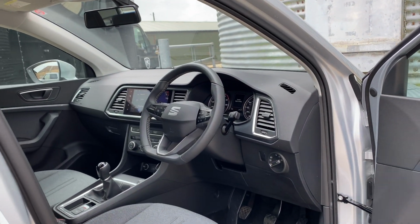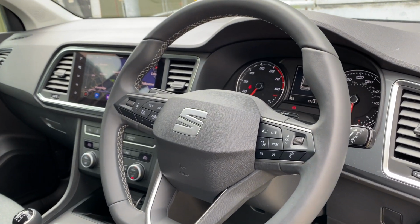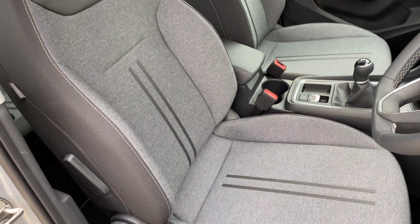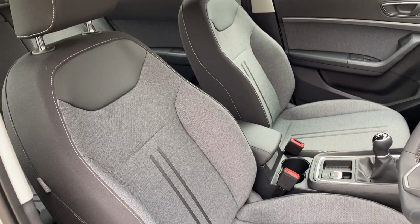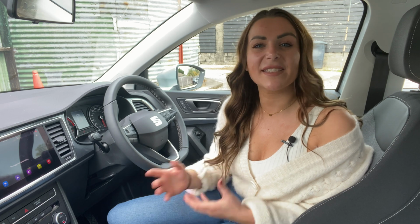The interior of the Ateca feels spacious and practical. The only thing I would say is it's more functional than it is exciting. It's just a little bit dull, especially in this entry-level SE Technology trim, as they've opted for a grey cloth on the seats and also on the door cards. But then again, that is the same as if you go for Volkswagen or Skoda. The entry levels do tend to be more practical than they are exciting. If you go for the FR trim, then things get a little bit nicer, with some more bolstered front sport seats and some red stitching.